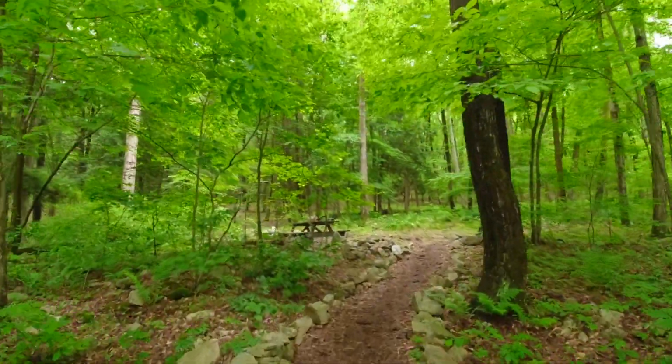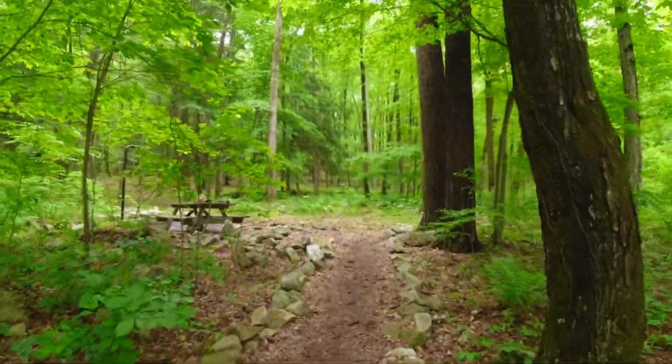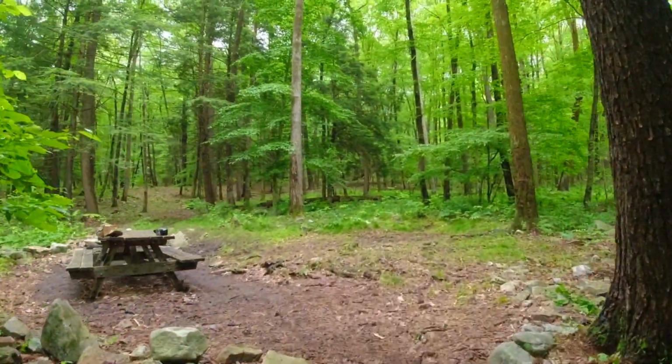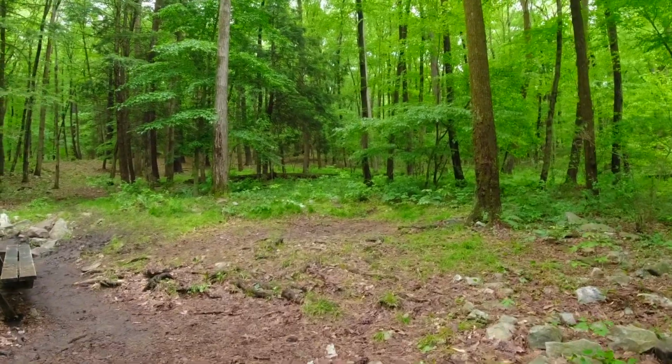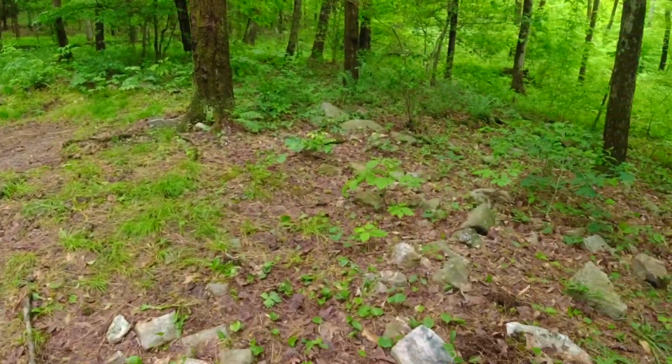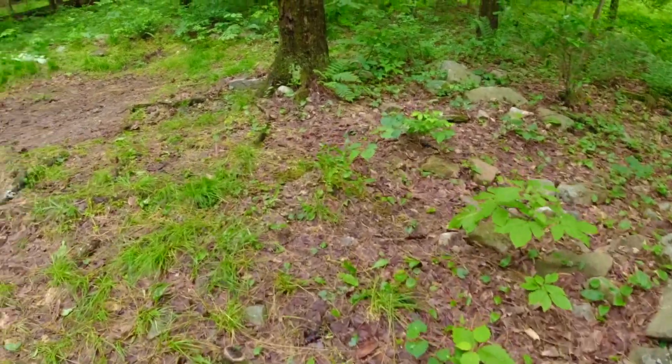They left today, and I totally understand why. This is rough in a tent. It's pretty up here, though. Wow. Very uneven, but pretty. Holy. How do you set up a tent on this?